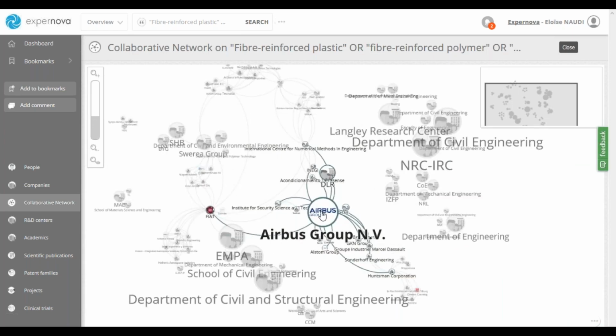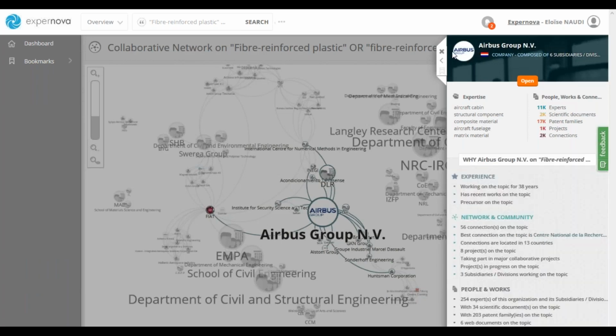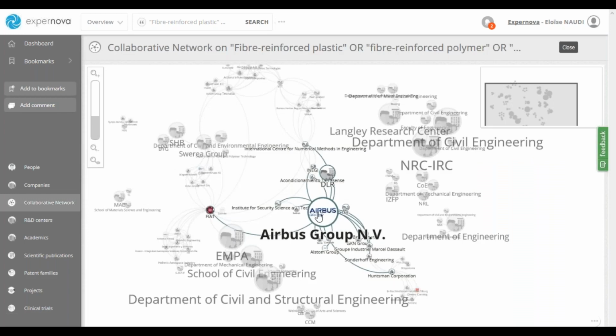Each bubble represents an organization. So for example, you have here the organization Airbus. If you want more details on this organization, just click on the bubble to display its profile on the right. When you put your mouse over the bubble, you can see that some lines are highlighted. They represent the different scientific collaborations, so you can easily see who is working with whom and on which domain.